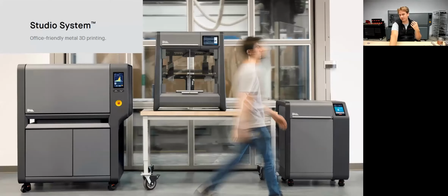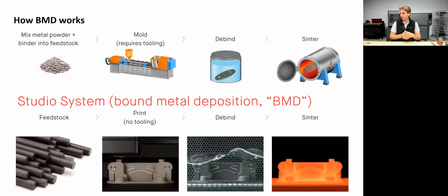And that's how I'm going to introduce to you the Studio System. It's similar in that we have a debinder, which you're seeing on the right, and a furnace, which you're seeing on the left, but rather than having that molding step, we have a printer. Very similar, we create a feedstock. I have a rod with me here today, actually. This is that combination of metal powder and binder, but the entire rod is encased in a wax. This makes it very safe. There's no loose powder at any point during the process. There's no powder handling. I have it with me here in the office. These just come in cartridges that you slide in and out of the printer, targeting accessibility.